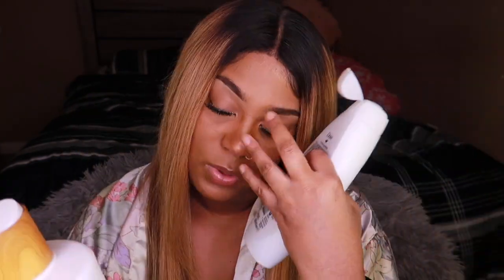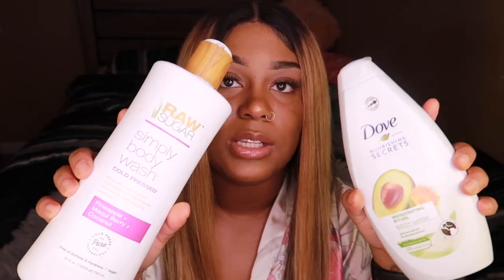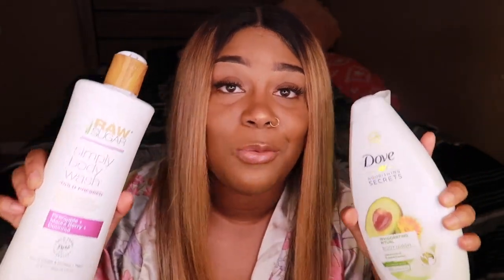Out of all of these smells though, Cetaphil don't even have a smell. Between Cetaphil and this Raw Sugar one, I don't know which one I like the best as far as the scent. They both smell so good. If you use either one of these, you're going to be smelling bomb. You're going to be smelling good. Whoever you deal with is not going to be able to keep their hands off of you. You're gonna thank me later. I promise you, these two alone, y'all gonna be thanking me later.